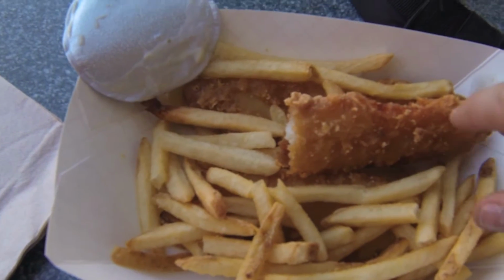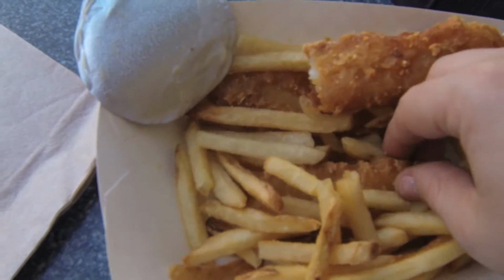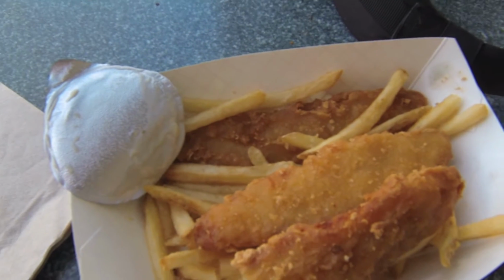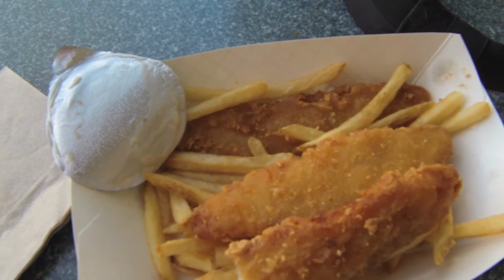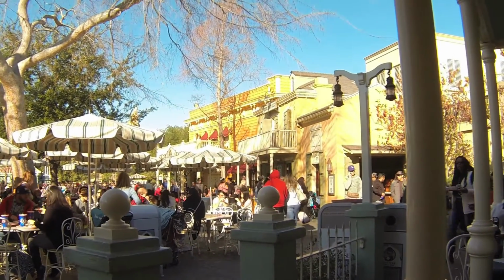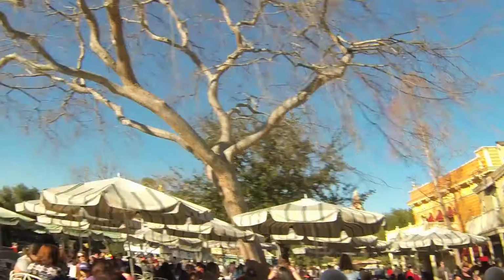Remember when I said there was like 3 pieces? I just ate one. Here's another one. Second, third, 4 pieces. 4 big pieces of fish here. That is good. So I guess the question I have now is, which is more popular, the Golden Horseshoe or the Stage Door Cafe? Because the Golden Horseshoe restaurant has indoor seating, plus you can watch a show while you're there, plus it has a balcony that you can sit in. And you can interact with the cast members in there.